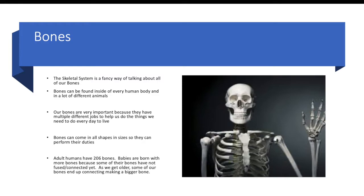Bones can come in all shapes and sizes so they can perform their duties. Adult humans have 206 bones. Babies are born with more bones because some of their bones have not fused or connected yet. As we get older, some of our bones end up connecting, making a bigger one.